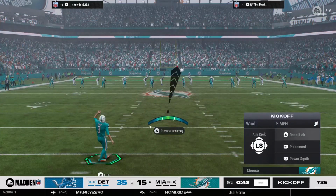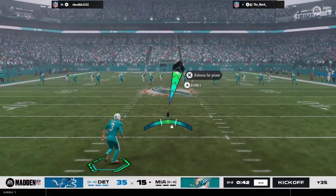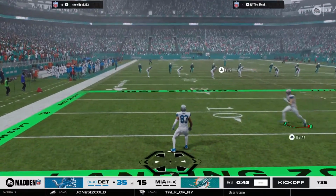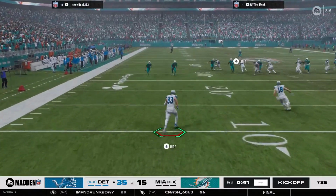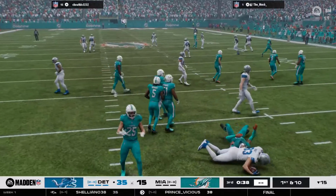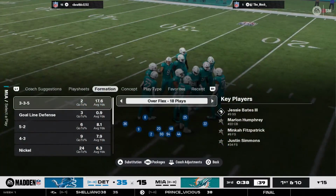Will Lutz set to kick off. Here's Lutz set to kick this away. Fields this one at the 3. Ooh, poor effort there. He only gets it to the 15 before he's taken down.